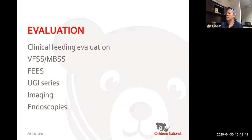So how do we work these kids up? It's really important that this is a multidisciplinary team evaluation. A clinical feeding evaluation is a bedside test with SLP. They can do lots of different tests. They can do thickeners. It's a really great initial evaluation, especially in kids, because they can tell you which kids can actually participate in further swallow studies, and if it's safe to proceed, because if a child can't take PO, they can't do any like an MBSS or a FEES, etc.